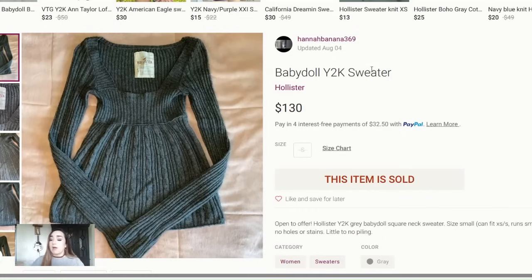Another big item to look for with that Y2K aesthetic is baby doll tops. This is Hollister. Again, nothing special. This is another mall brand. That one went for $130, and it's not uncommon to get 50 to 100 to even a little bit more for the baby doll tops, where they're fitted through the bust and then they kind of flare out from there.